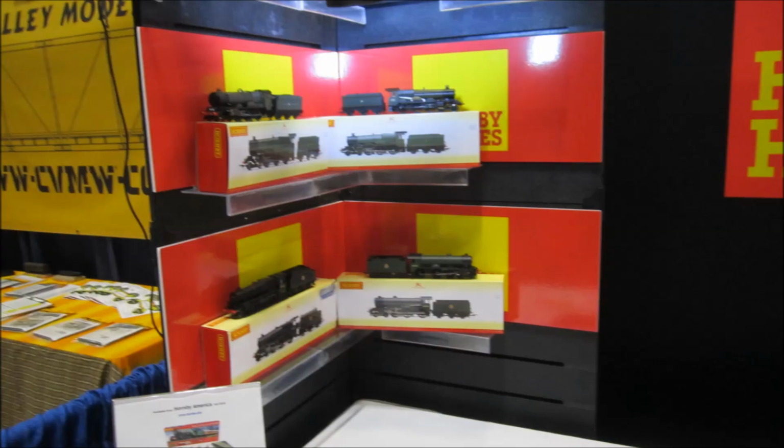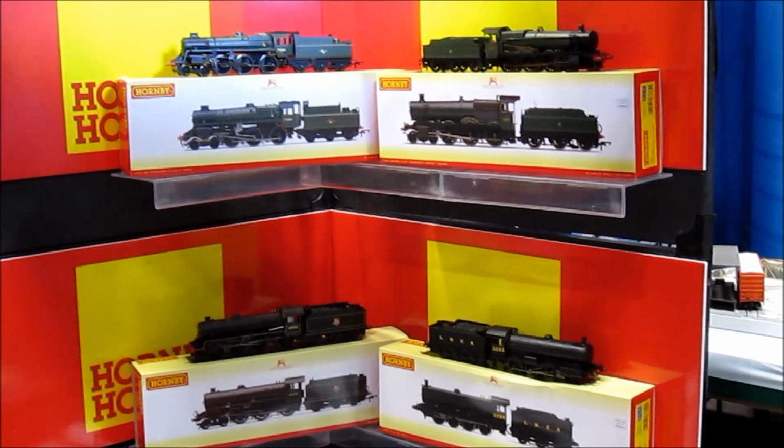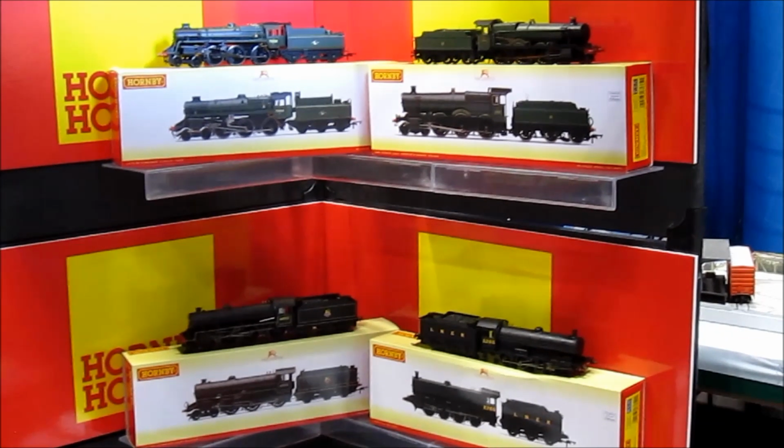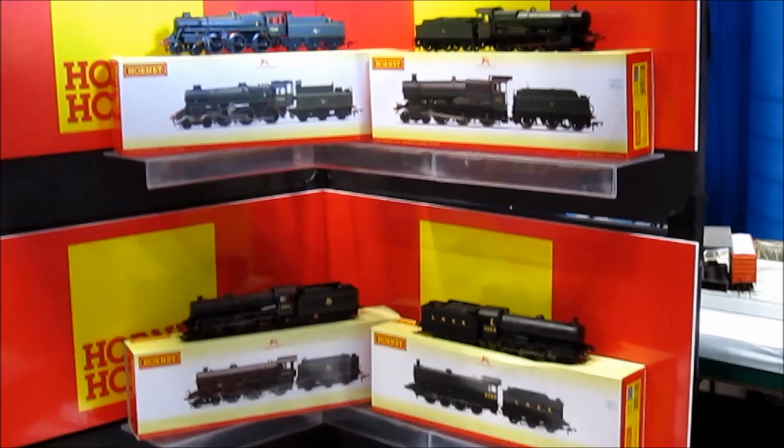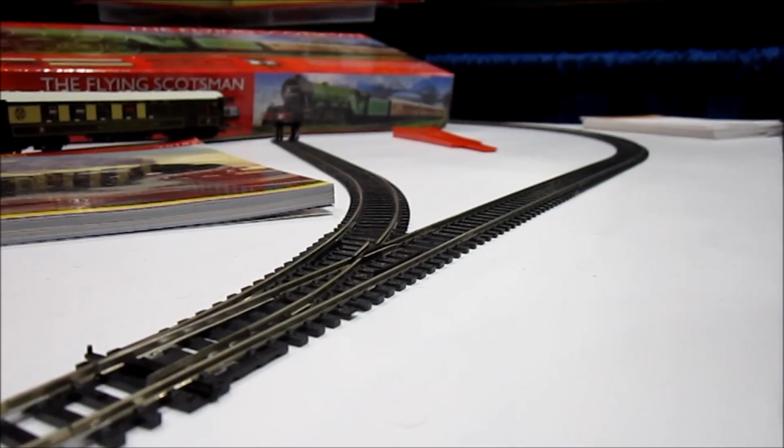They also had 8 steam locomotives there. I believe the top left is a King class, and next to it is a Castle class. Down there's a Standard 5, and the one to the right is a B1. I'm just kind of guessing. In this corner, in the same order as last, there's a Standard Class 4, a Hall class, then there's another B17, and there's a Q1.